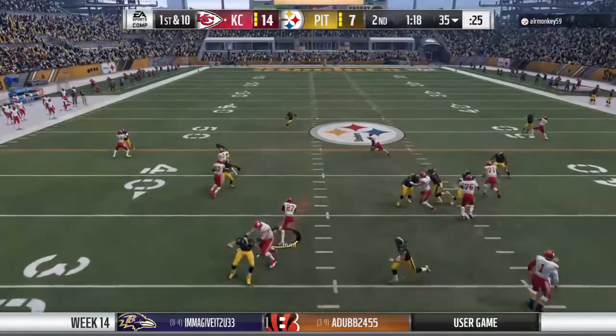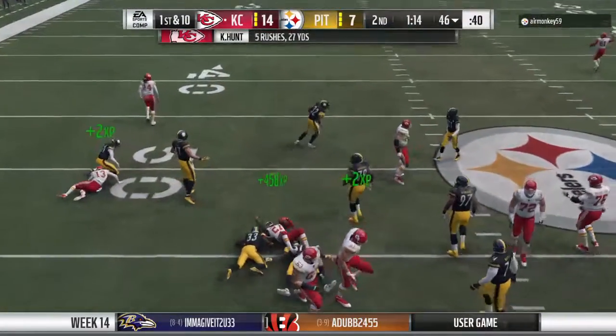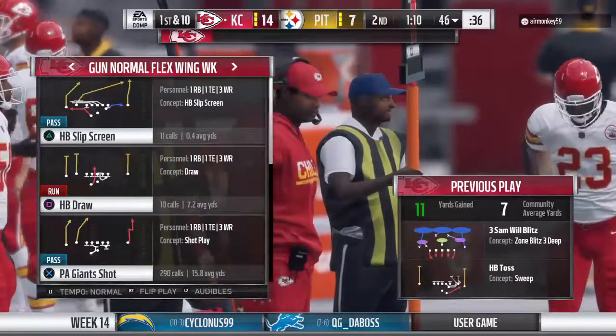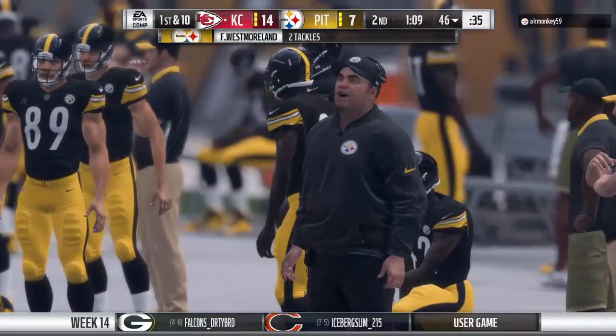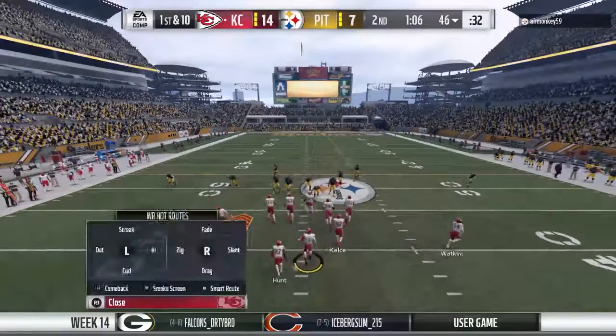They'll run it now out of the gun. And an alley to run. And able to get this one across the 45 before he's brought down. 11 more yards that go around, a first down as well. Exactly what they needed right there, because they needed to use the ground game to take some pressure off, because the quarterback's been struggling a little bit.